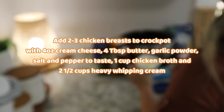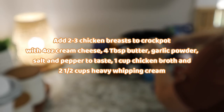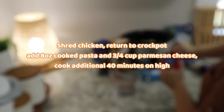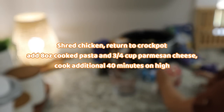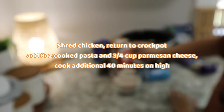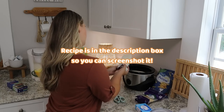So I'm just gonna add the chicken breast, the cream cheese, the butter, the garlic, salt, pepper, chicken broth, and the heavy whipping cream in the slow cooker. We're gonna cook it on high for 2 to 3 hours or low for 4 to 5 hours, just until the chicken breast is fully cooked. Then you remove the chicken and shred it. Return it to the crock pot along with the pasta and the Parmesan cheese, and cook on high for about 35 to 40 more minutes. Then you top it with cheese, and it makes such a delicious dinner.